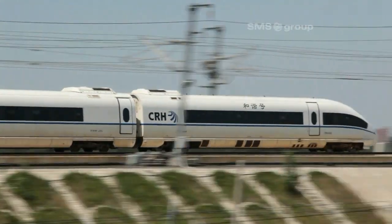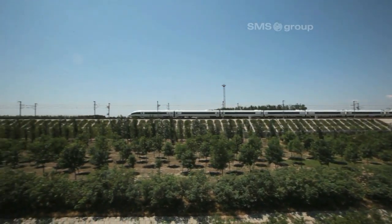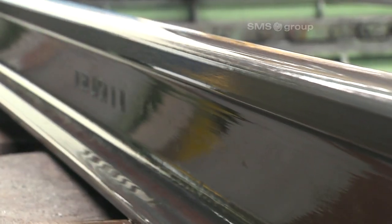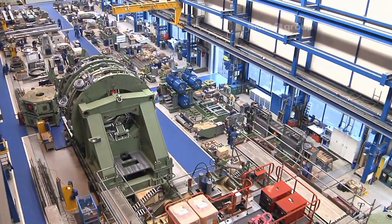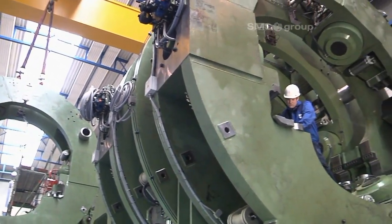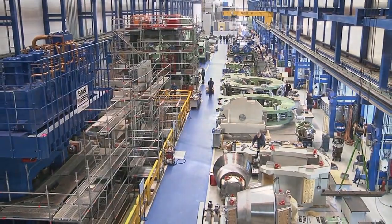High quality and safety standards are therefore crucial for all components, including the rails. The high-speed track rails are supplied by 7 specialized works in China. However, just one company is responsible for the universal rail technology, engineering, and manufacturing, the SMS Group. China's rail producers place their trust in the expertise and reliability of integrated plant solutions from SMS.